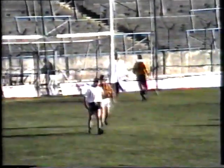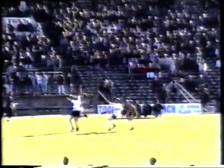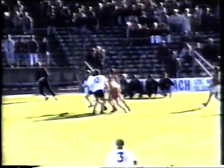Pat Burke is the man who will be taking this one. That now standing, rises it, hits it high, hits it good, and hits it over the bar, reducing the deficit to just the 1 goal again. 2-9 to 1-9. And we're now playing 13 and a half, 14 minutes of this second half.